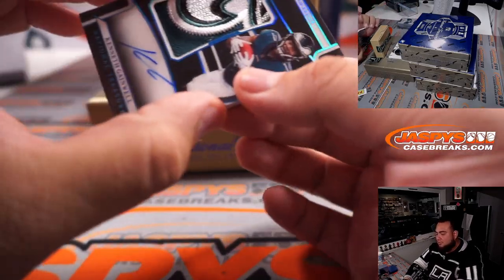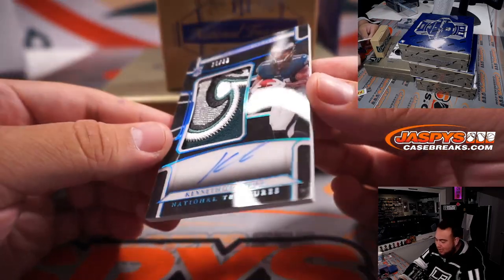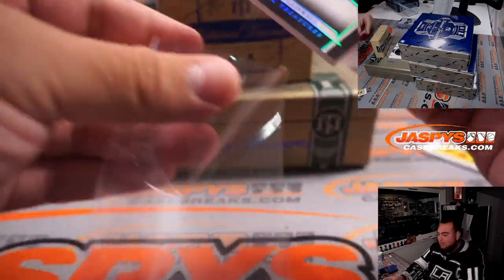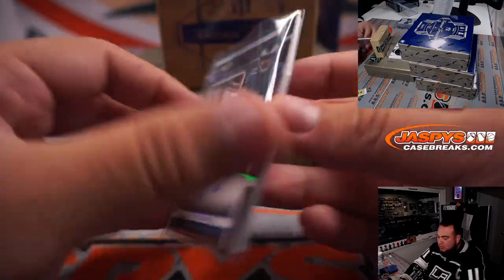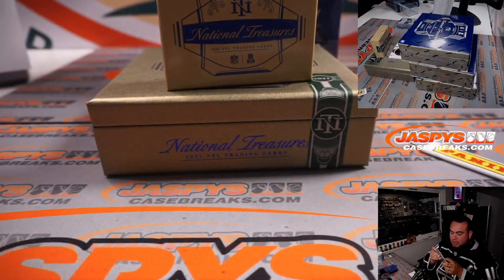Whoa, nice midnight. Woo. Kenneth Gainwell, 16 out of 20. Man, I've just been hitting all the midnights. What the hell's going on here? Shoot. Nice, beautiful Eagles patch there, too. Two off the jersey number.